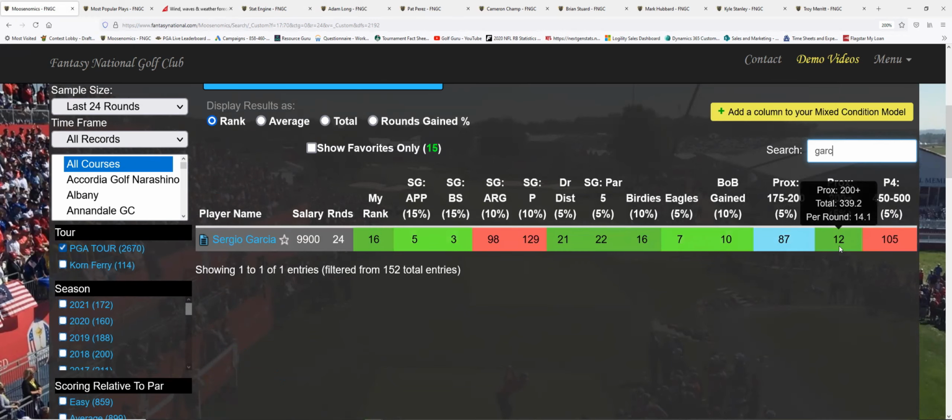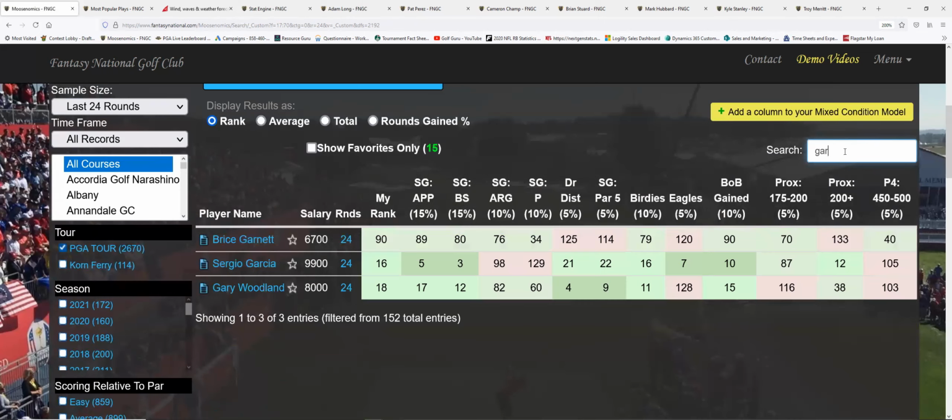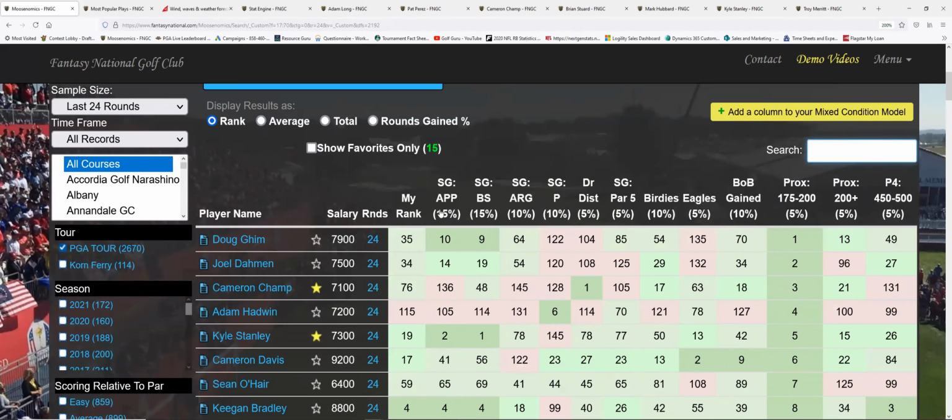So from 200 out, Garcia is 12th, but from 175 to 200, 87th. I would have expected both of them, he would have been up there in the top 10, at least top 20. So you learn something new every day on that, at least over the last 24 rounds.